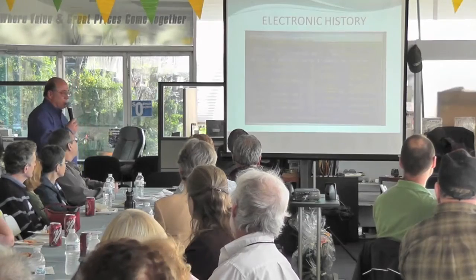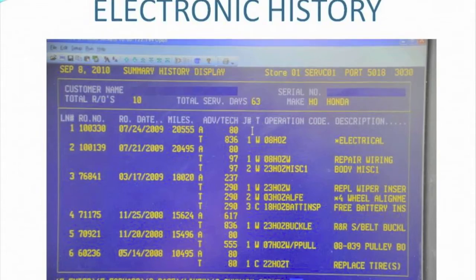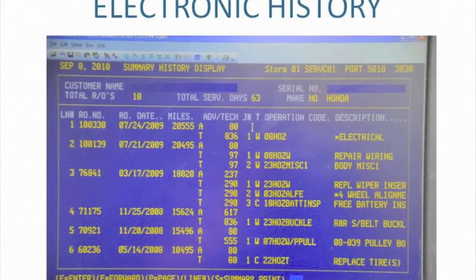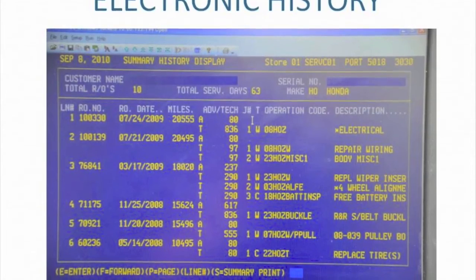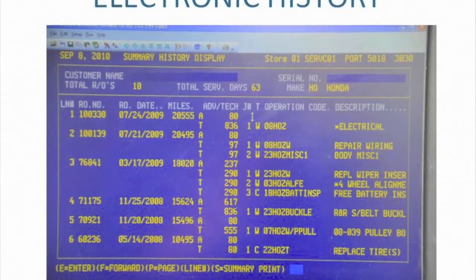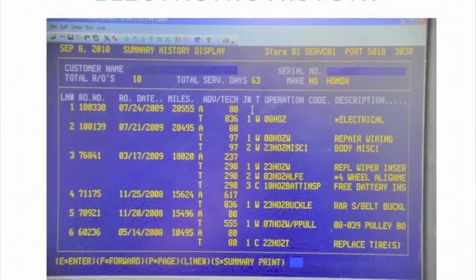Everything on your car that was done since the day we got it is all stored in our computer. So anything you need to know, you let us know. We can print it out for you. It also happens to be a good value builder when you go to sell your car. When somebody asks if the car was maintained, we can print it out and hand it to them and show them that it was all dealer maintained.